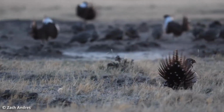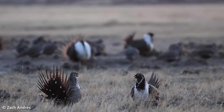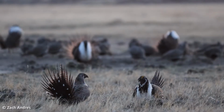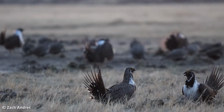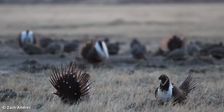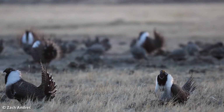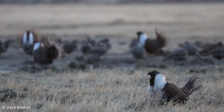Sage grouse like to get together to dance in areas known as leks. Sage grouse will use the same lek year after year, where they show up and have a dance-off to attract mates. In areas with hundreds of birds, usually only one male will get to mate with all the females.